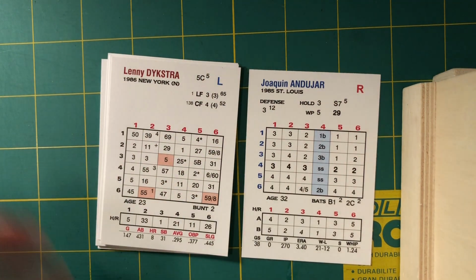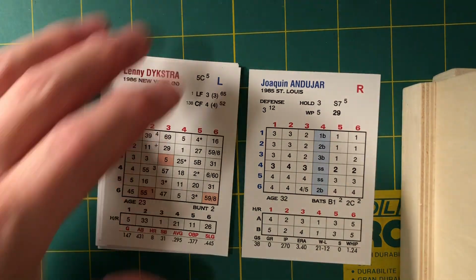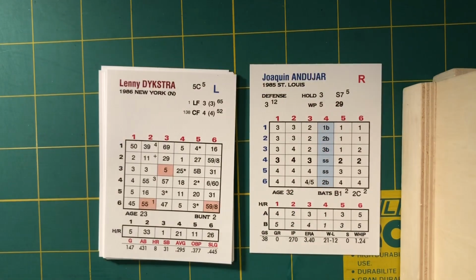Now it's Dykstra. And that's going to get action going in the St. Louis bullpen. Ricky Horton and Jeff Lahti are going to start to throw in that St. Louis pen. And that's going to do nothing but upset Mr. Andujar. He gets cranky. How about Game 7 of the '85 World Series? If that doesn't scream anger management necessities, I don't know what does.